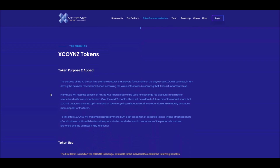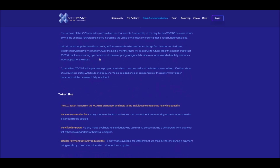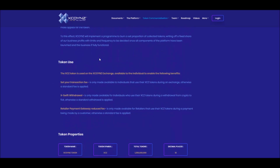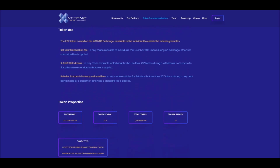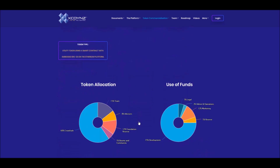The main purpose is to reduce the cost and be used to power their ecosystem. Use an exchange available to the individual for the following benefits: set your own transaction fee, so you can lower the fee, XSwift withdrawals, and you can use them as one of the payment methods at the payment gateway for a reduced fee. It's an ERC20. The supply is 1.2 billion in total.